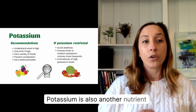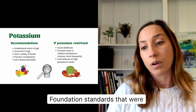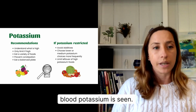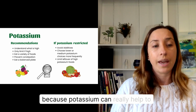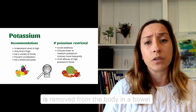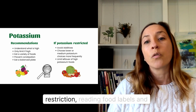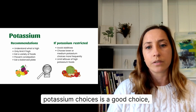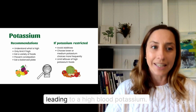Potassium is also another nutrient that we look at in kidney health. And according to the National Kidney Foundation standards that were updated in 2020, we really are only trying to overtly restrict if a high blood potassium is seen. And so it's important to understand in general what is high, but not to overly restrict your food choice, because potassium can really help to manage blood pressure. We want to also think about preventing constipation, as potassium is removed from the body in a bowel movement. So if you need to be on a potassium restriction, reading food labels and looking for potassium additives, choosing mostly lower or medium potassium choices is a good choice, and limiting leftovers of high potassium foods where you may eat a high potassium food day after day, leading to a high blood potassium.